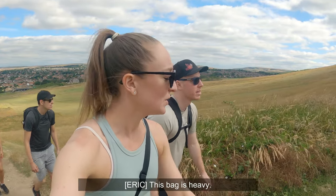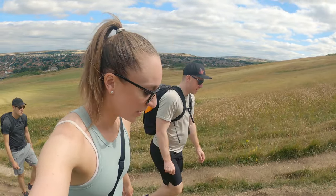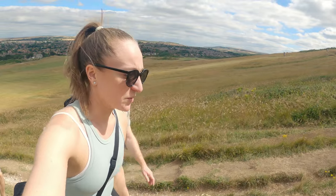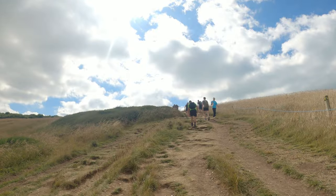This bag's heavy. It'll be lighter after lunch. Plus 14 teas. Oh yeah, the gin and tonics. I forgot about those. That wasn't a great idea. No, it's a great idea. Be thankful for them later. That's right. Later, we'll be glad we grabbed those.